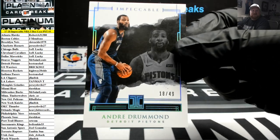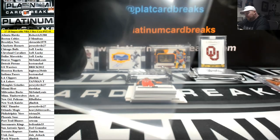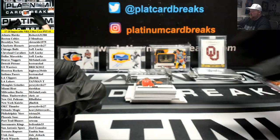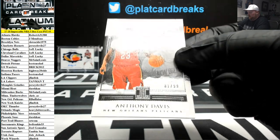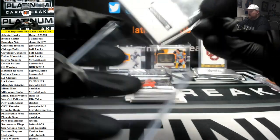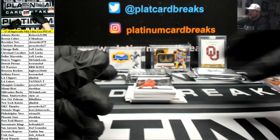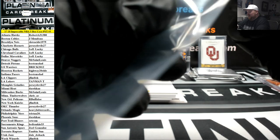Drummond for the Pistons to 49. That's what I'm saying, Hype Beast. Crazy, right? It's one of the nicest Dr. J, might be the nicest Dr. J card I've ever pulled. Anthony Davis to 99 for the Pelicans. Chris Duarte for the Bulls to 99.